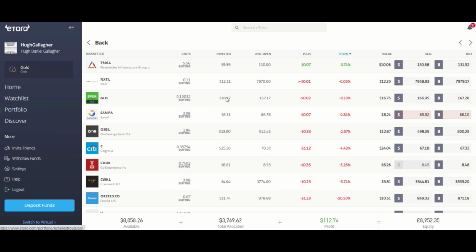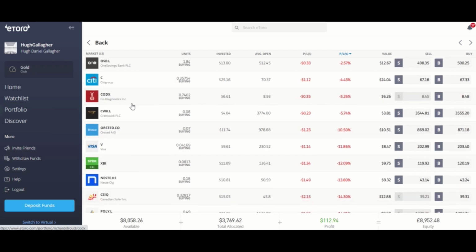He's got a slightly over average size position in gold, but that's coming back, so I don't mind that. I might actually keep that one going. And then, Sanofi, One Savings Bank, something more obscure positions here. $13 in One Savings Bank, never heard of it. Co-Diagnostics looks like it's got a bit of health, biotech.